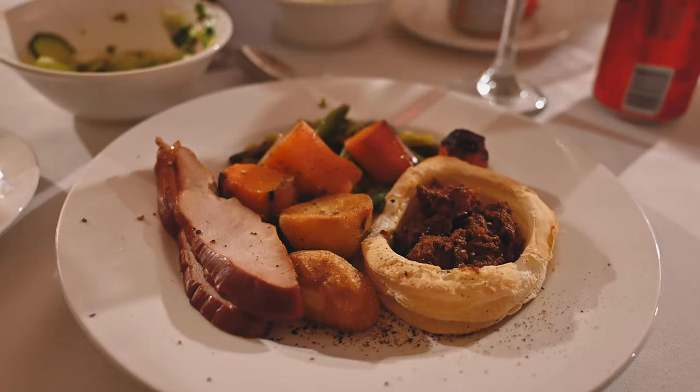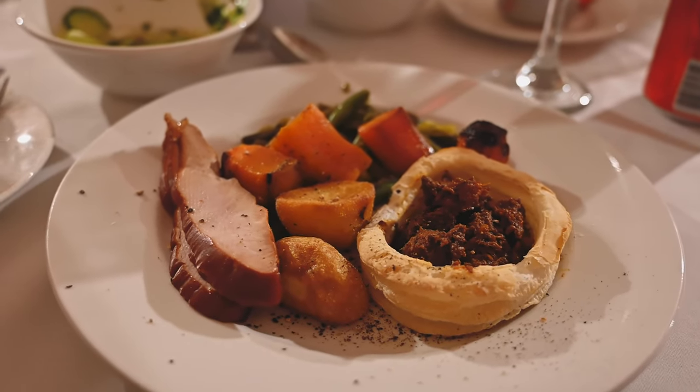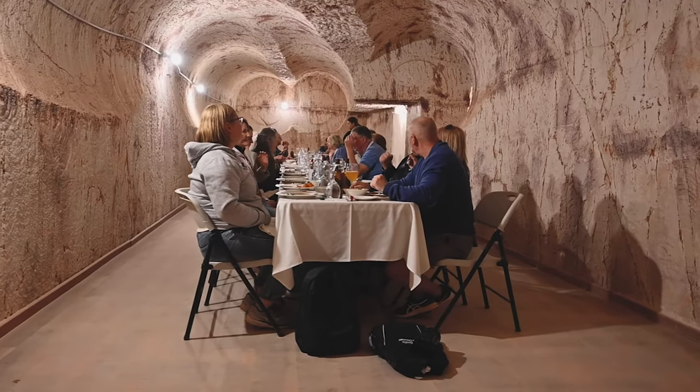Now I appreciate mine is not the most exciting to look at because it's been plate of veggies, but that is my dream come true. Matt has got a beef sort of a thing and a chicken sort of a thing, and it's a really cool experience dining underneath the earth like this as well. We're just inside this big tunnel.